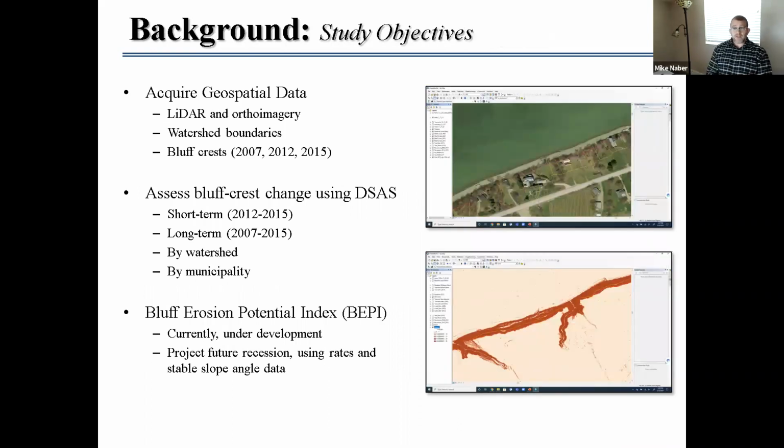So that begged the question of what type of data do we need? And since DCNR and PADP and other agencies had already been under contract with different groups to gather LiDAR data, there was some data that had already been created. And then, of course, we wanted more current data.